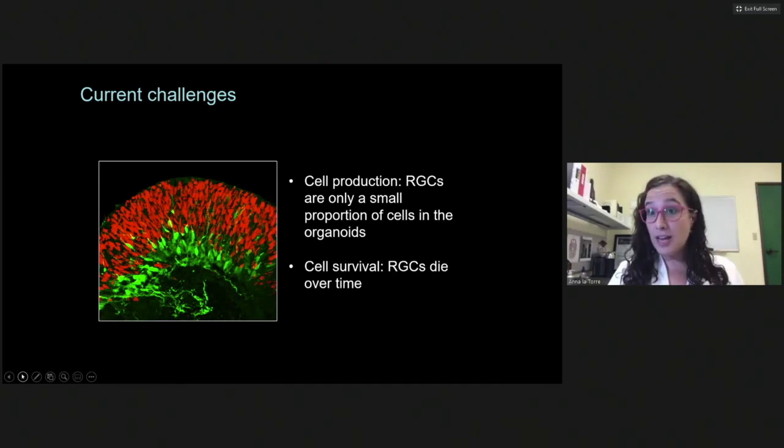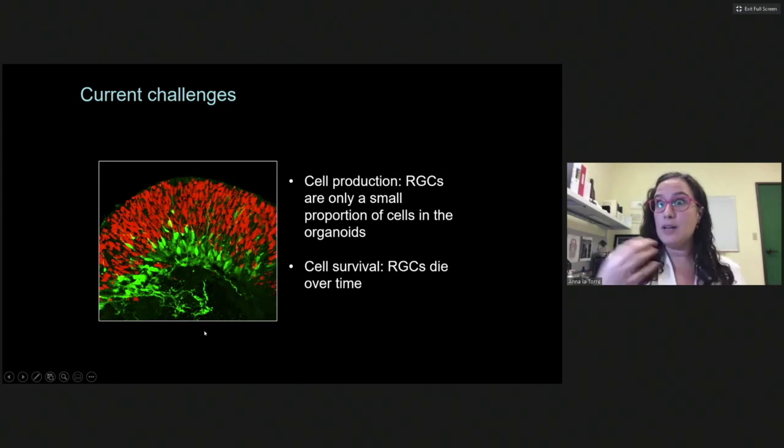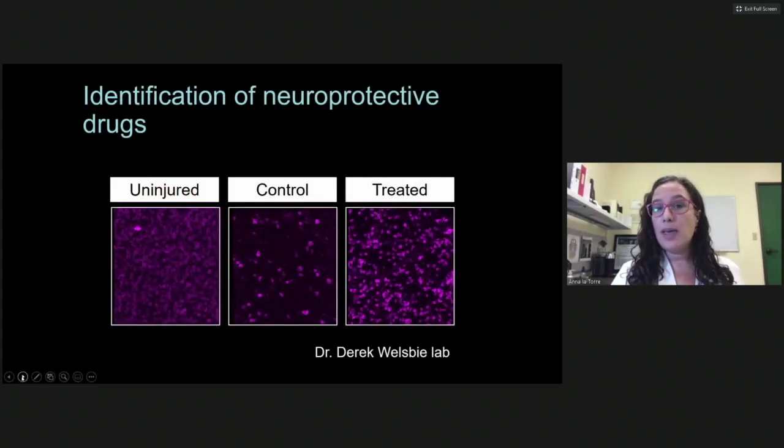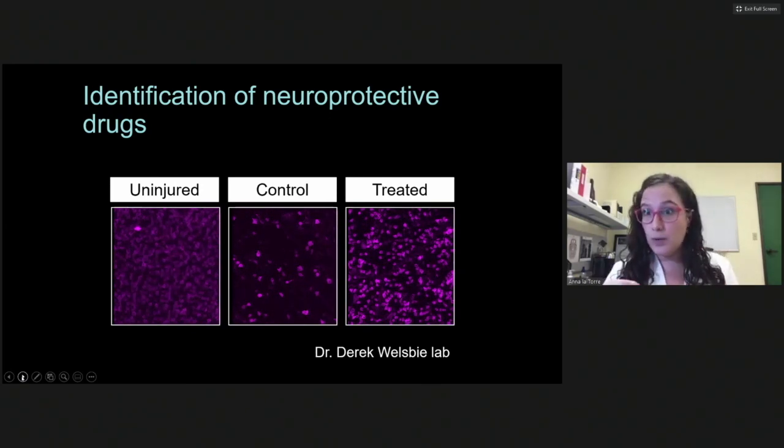One is that the production of retinal ganglion cells in these cultures is still insufficient. We can make them, they look good, but as you can see here, the retinal ganglion cells are the green ones. We still have way more red cells than green cells. So we would like to increase the production so we can translate this to a clinic in an efficient way. But the biggest problem is that over time, the cells that we create in a dish die. And so together in collaboration with the other Catalyst for a Cure team members, we're trying to find ways to help these cells survive better, not only in a dish, but also after we transplant them.